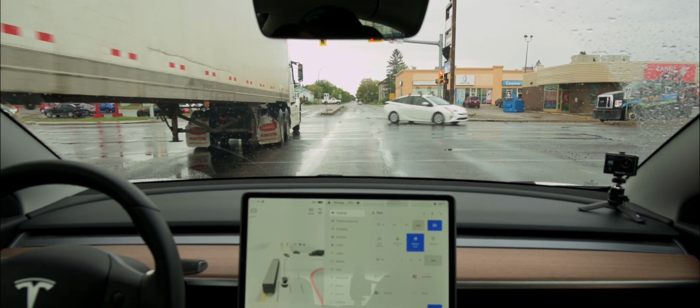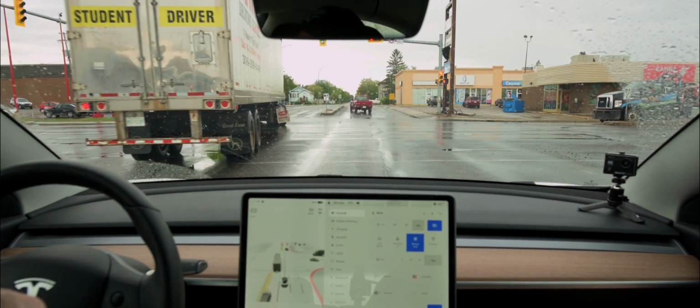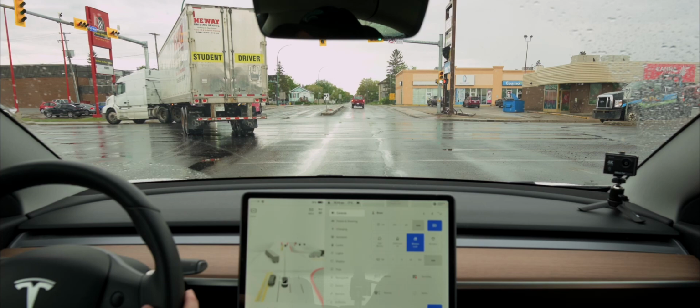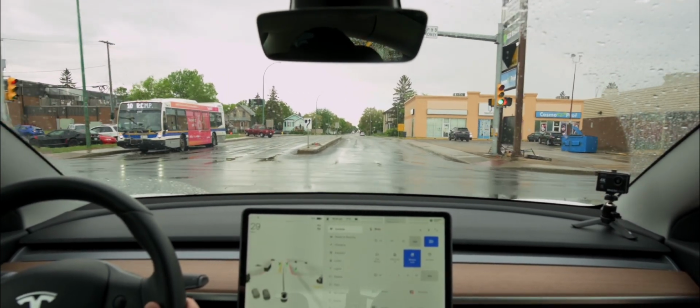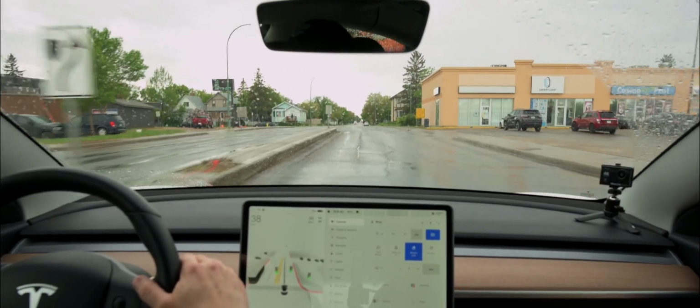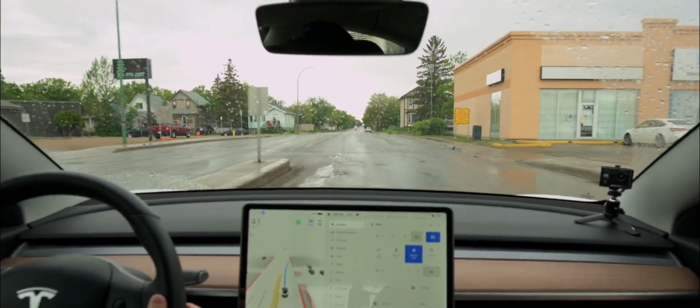But yeah, that guy in front of us did the wrong thing in terms of the left turning lane. So my car got confused. And in Regina, the wrong thing is done constantly. That is so. The normal thing to do is the wrong thing.